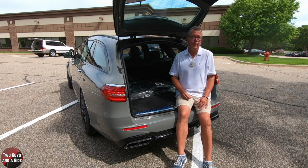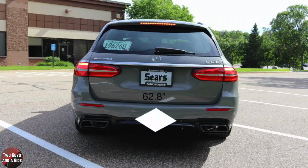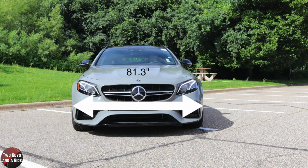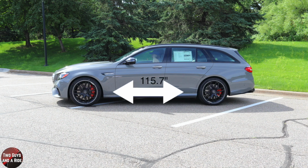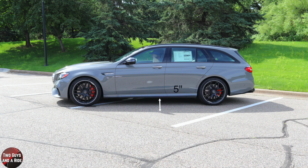So let's talk about the dimensions. Okay, front track 64.9 inches, rear track 62.8 inches, width 81.3 inches, overall length 197.1, has a height of 58 inches, and it has a wheelbase of 115.7 inches. Ground clearance 5 inches.